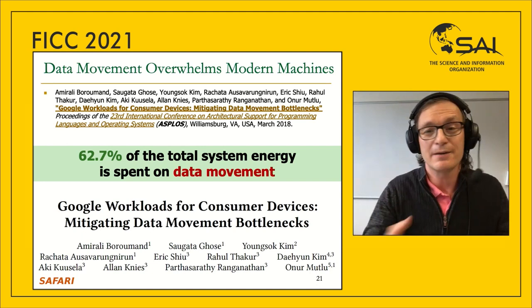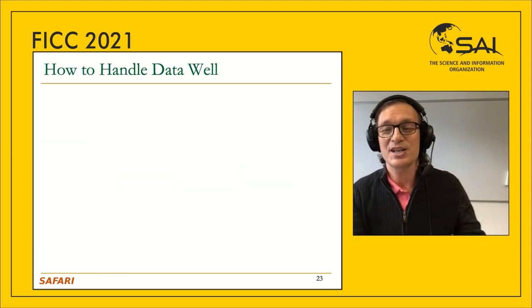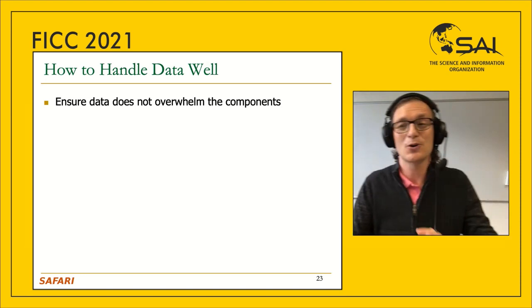Okay, so my axiom, given all of this background, is that an intelligent architecture has to handle data well. Of course, then the question becomes, how should we handle data well? So I believe there are three aspects of it. I'm not going to focus on all aspects in this talk. I'm going to focus especially on the first one that I put up.